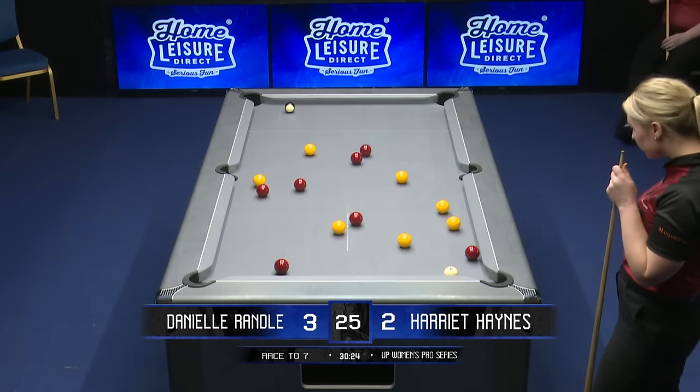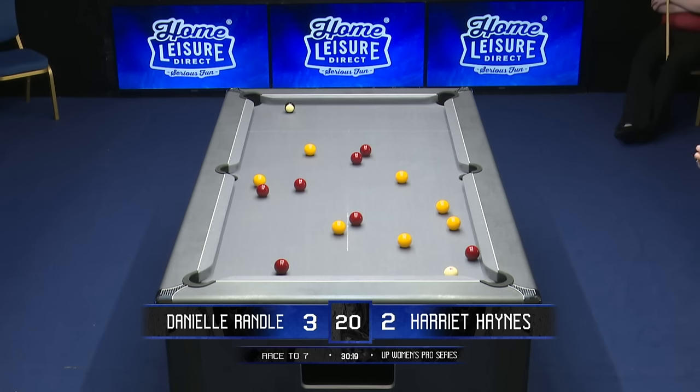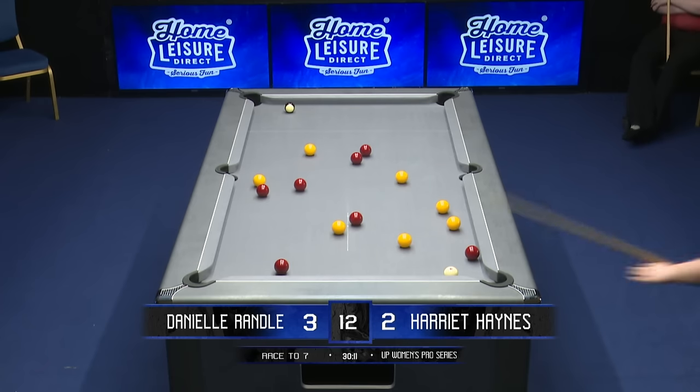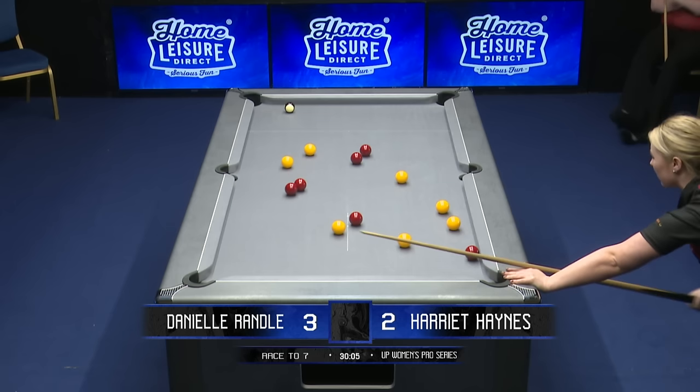Well, I think you just got to have a confidence in your own ability, to be fair. Obviously, you know your strengths and weaknesses as a player. So, you know what shots you can take on, how much you can push the boat out, to be fair, on each finish. So, it depends on what stage you are in the frame as well.